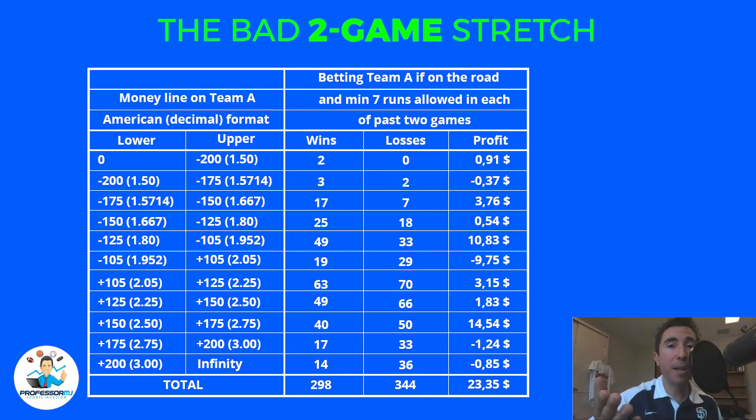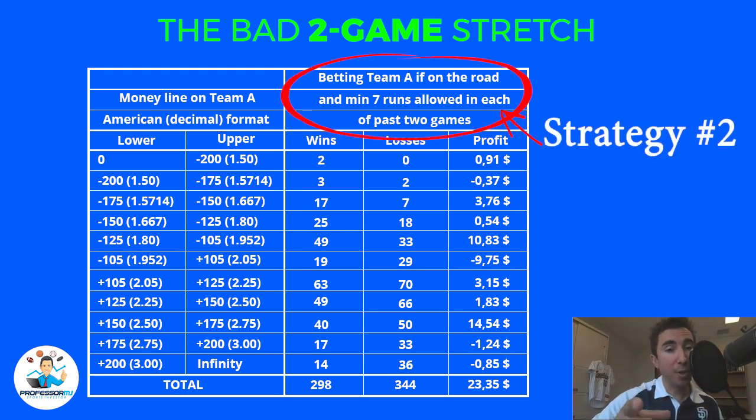Okay, let's verify if we reach the same conclusion with respect to strategy number 2. Well, as you can see, we lost a good chunk of cash in the 1.95 to 2.05 odds range. However, there would not be any logical reason to claim that we should bet this system except if Team A's money line lies between 1.95 and 2.05.